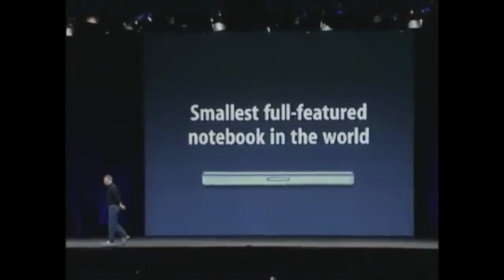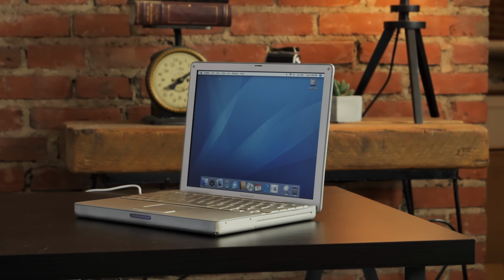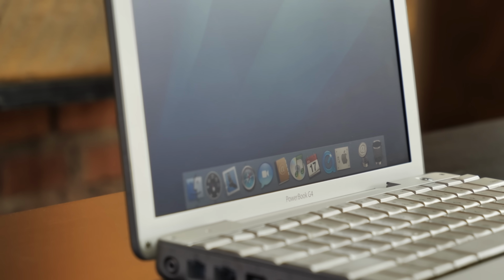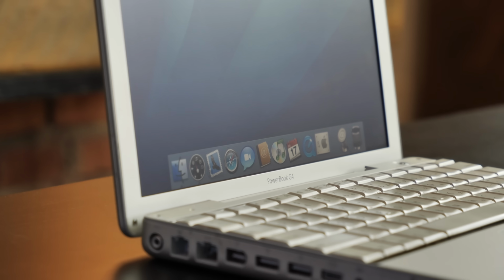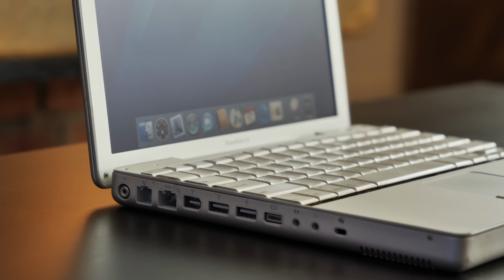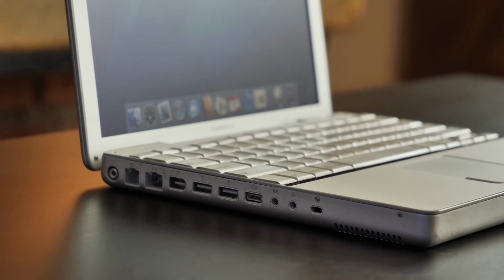The new book, affectionately known as Little Al because of its small size and aluminum construction, also introduced double data rate RAM, which allows data to be converted to memory much faster, as well as Apple's Velocity Engine that accelerated data-heavy applications such as Final Cut and the Adobe Suite. At its release, Little Al was a revolutionary step towards combining power and portability.